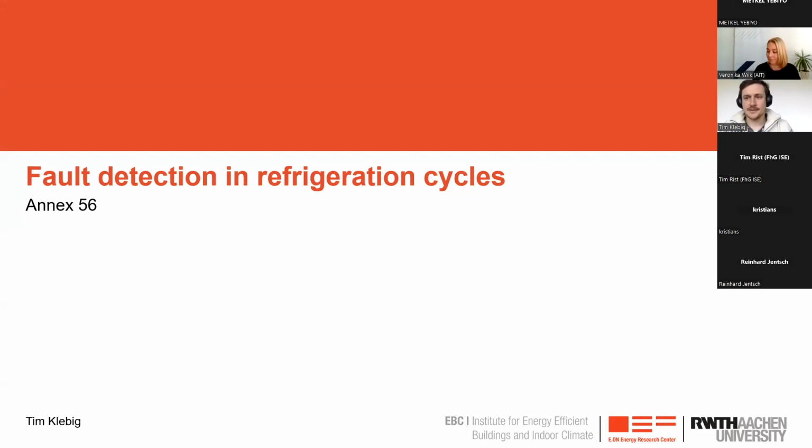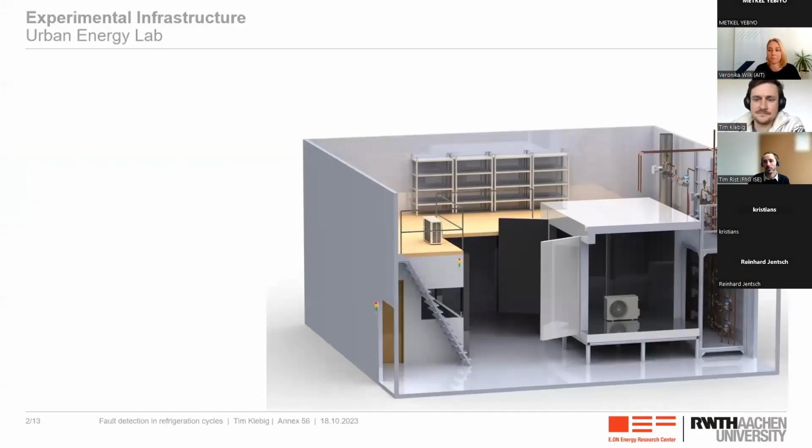Good morning and welcome from Aachen. My name is Tim Klevik, and I work together with Kristian and Stefan Göbel in the field of the experimental investigation of heat pumps and refrigeration cycles. And in the next few slides, I want to give you a quick overview of the experimental infrastructure and the methods we use to detect and analyze fault behavior.